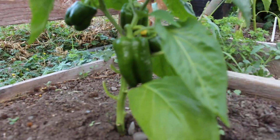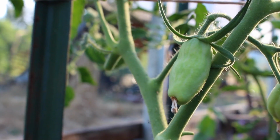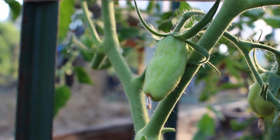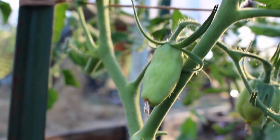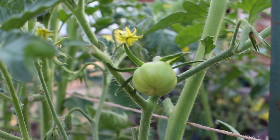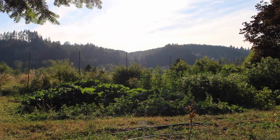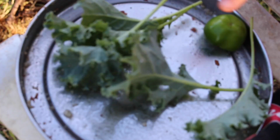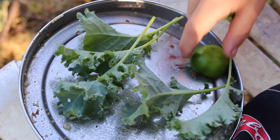Pepper's getting bigger. 1, 2, 3, and 4. Got some baby tomatoes growing finally. These are Cassidy's Folly. They're like a striped, kind of look like a Roma, but with yellow stripes. This guy needs a little room to grow. Now we're having these for dinner. Tomatillo and kale. So these are for dinner.